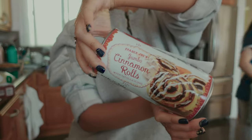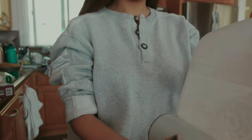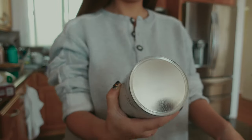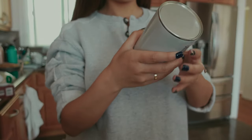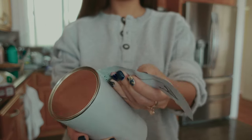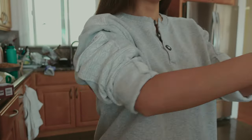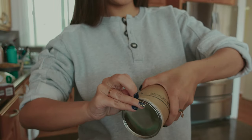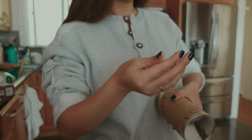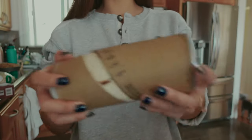Oh, forgot to show it. Trader Joe's cinnamon roll. That was supposed to pop. Oh, maybe it hasn't started yet. Left twist. Where you twist it and then it's supposed to pop open. Look, cinnamon bun. Yummy! Oh, no!